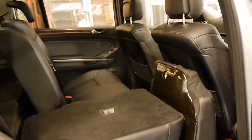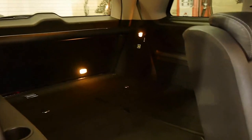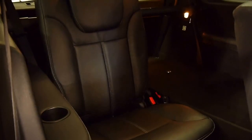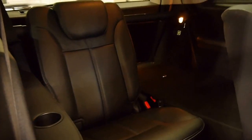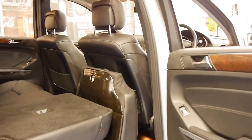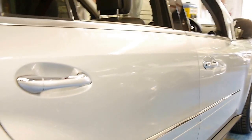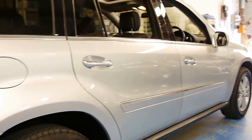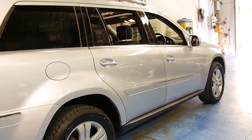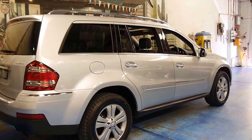You can see the back seats fold down, and what's even more impressive is the back seat. As you can see, they're folded down at the moment. You simply press this button here. Very similar to the Lexus LX570. As a matter of fact, I think that's the car which Mercedes-Benz is up against with the GL. They're a very similar size. They're seven seaters and they've got those electric back seats.